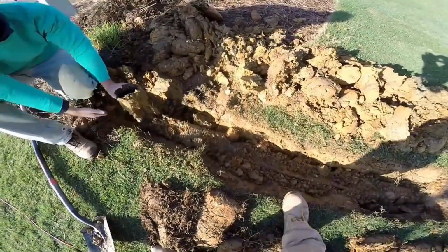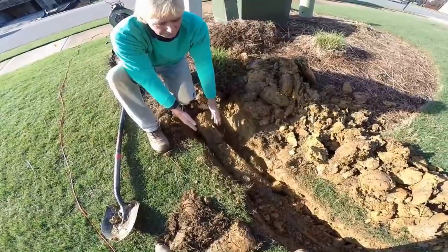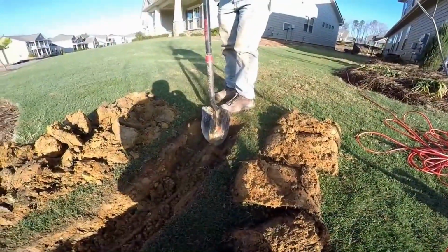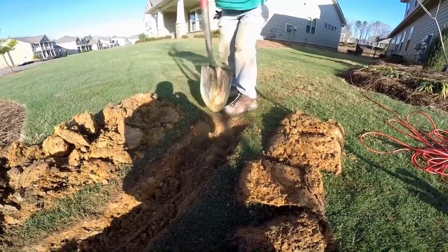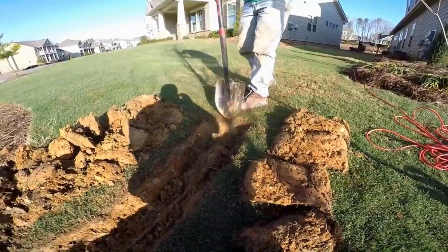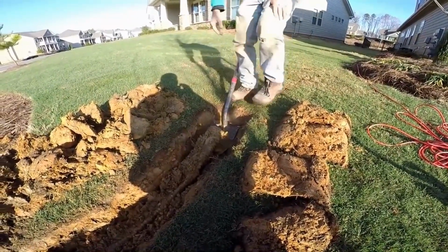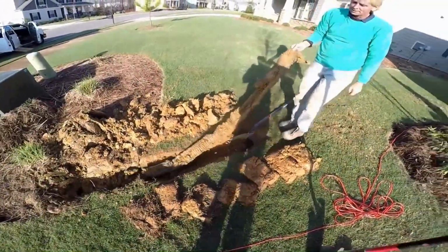We'll pull this out and we'll go ahead and trench the section, put a new piece of pipe in. Same thing here. If you get lucky, a good sharp shovel, you can cut right through it. Almost. There we go. So now we're just going to lift it up, pull it out.